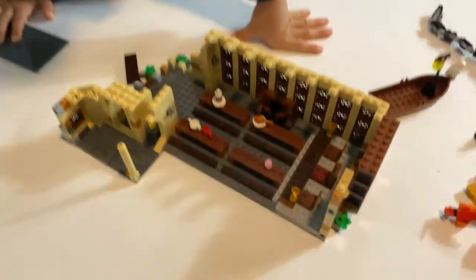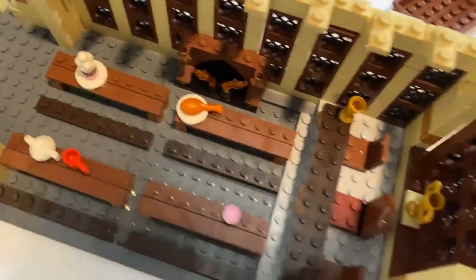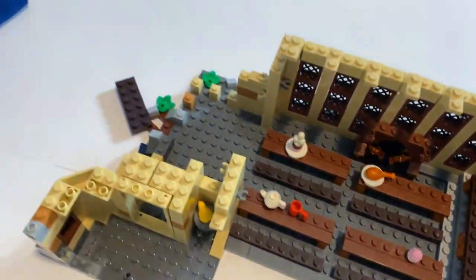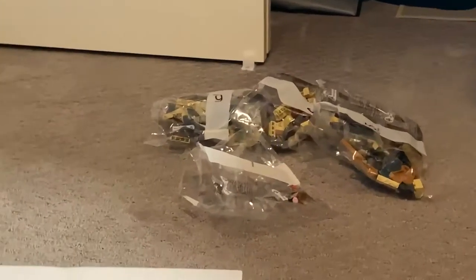You're doing a great job, Mama. That looks awesome, just like the movie. It's the inside of the castle, right? Yeah. That's great, Mama. You're doing great, Mama. How many more bags? Three more? Oh my God.